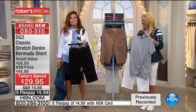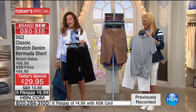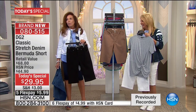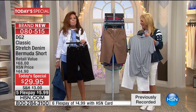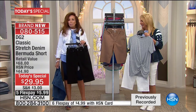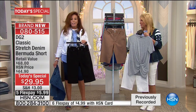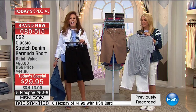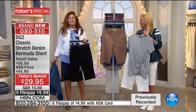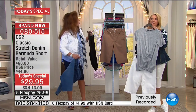And sometimes, in the cities, and you know if you're in a major city, Miami, Chicago, New York, Boston, that pavement is just steaming. You want to be wearing a full-length pant. Here's a short that gives you the coverage, gives you the sophistication, and allows you to wear it in an urban environment and look great. Let's look together. How cute this is, I love that.